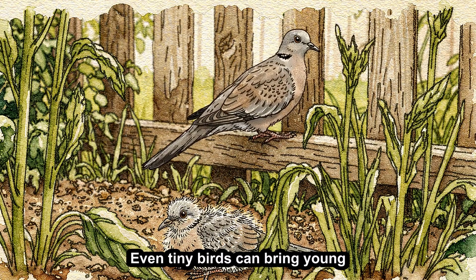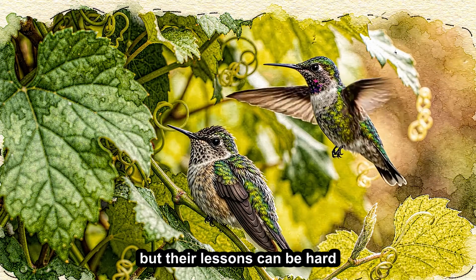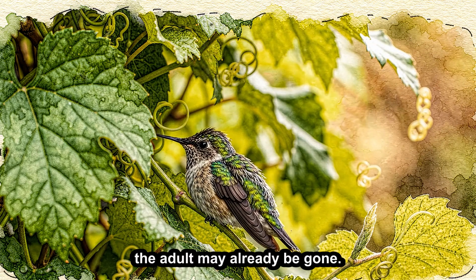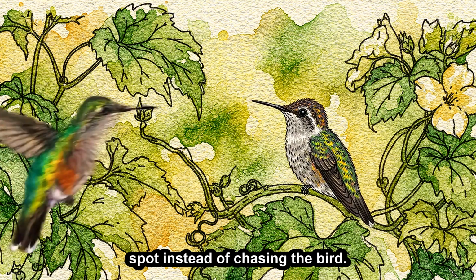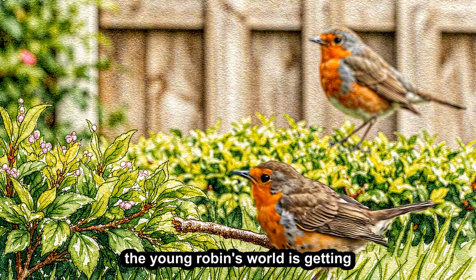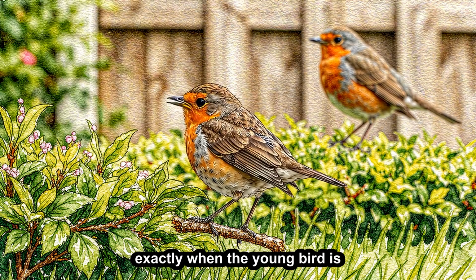Even tiny birds can bring young into the edges of a yard, but their lessons can be hard to catch. If you blink, the adult may already be gone. The pattern may be easier to see if you watch the same spot instead of chasing the bird. Back at the hedge, the young robin's world is getting taller. The adult may look less involved exactly when the young bird is doing better.